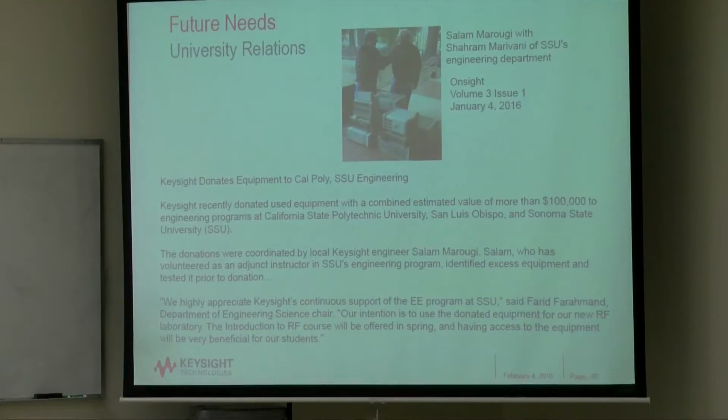And finally, in the last slide here, it's one of our Keysight engineers with engineering department head accepting some of the older Keysight equipment. And your department head says that he highly appreciates Keysight's continuous support of the EE program. Our intention is to use the donated equipment for our new RF lab. The introduction to RF course will be offered in the spring, and having access to the equipment will be very beneficial for the students.